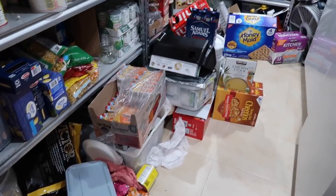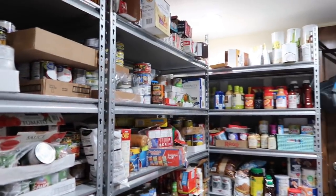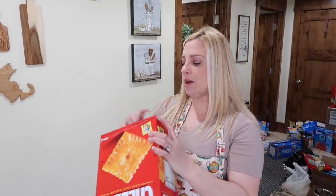Today I'm gonna take you along as I tackle my food storage room. Ooh, our recycle pile is getting bigger. These kids are driving me crazy!